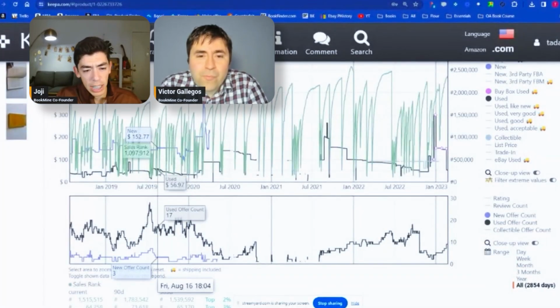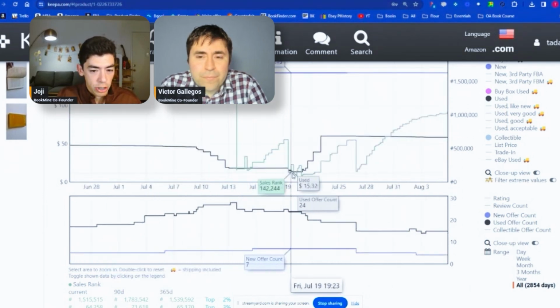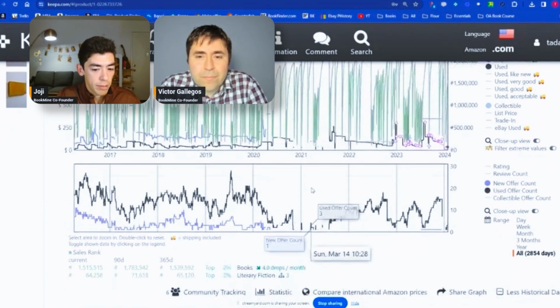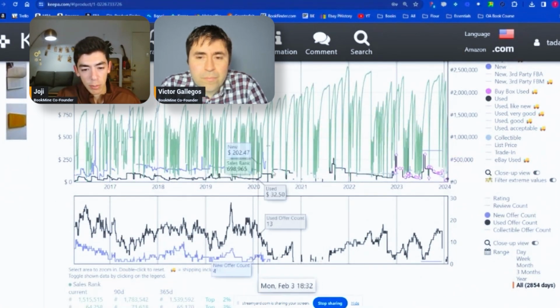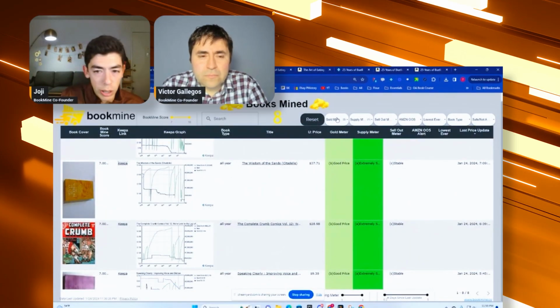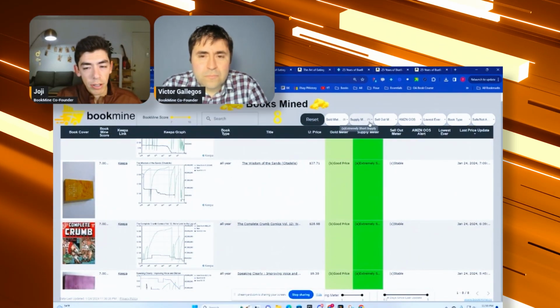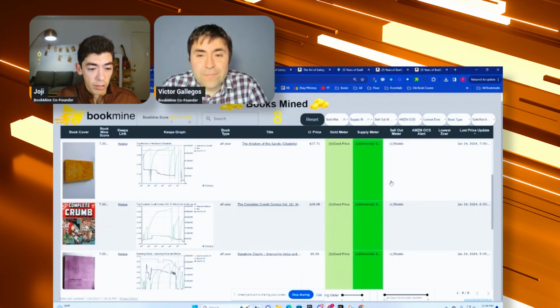What I mean by that is it's a book that is always significantly above $30 year round. Sure, there are going to be times where it gets cheaper momentarily, and that's going to be one of the reasons why you should start tracking books as well. But this is a book that has gone out of stock in the past and has done quite well. What's really cool about BookMine is you can use all these filters together, and you've got quite a bit of filters to play with, right, Victor? So you've got a lot of opportunity here.